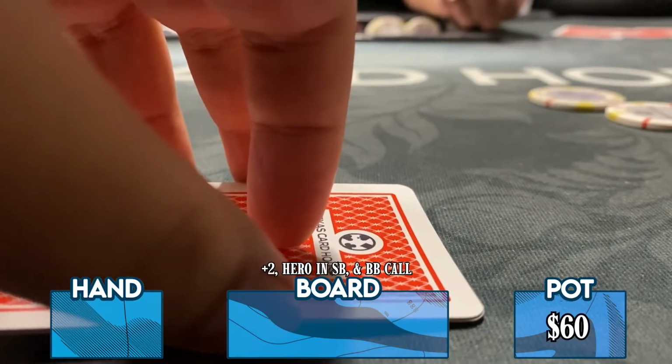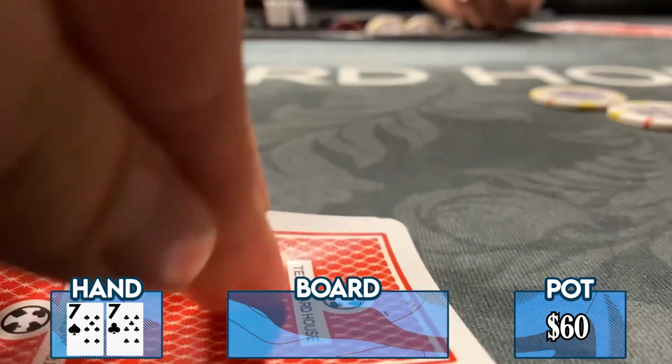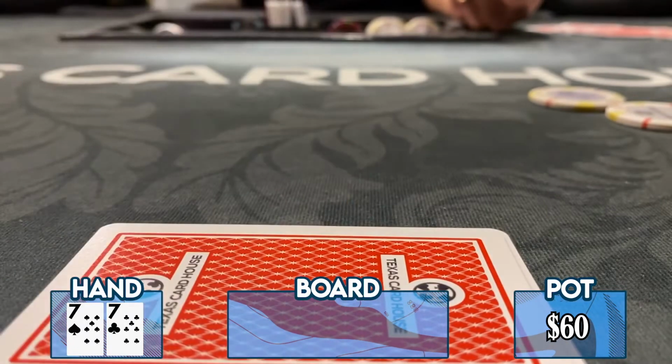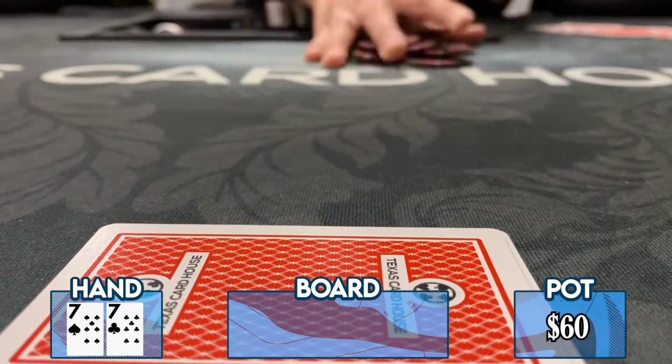Under the gun +2 decides to make the call. Folds over to me in the small blind. We look down at pocket 7s. Gonna go ahead and be defending here pretty much every pair, it feels like. The big blind decides to make the call as well, and we're off to a flop, hoping we can ink a beautiful, beautiful set.